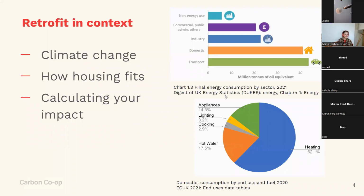So when we're looking at retrofit in context and individually, we're looking at our own houses, and we think about our own houses a lot, but in terms of the wider context, the focus for Carbon Co-op really is climate change. You can see in this bar chart the energy consumption in different sectors in the UK, and this orange one here is domestic. So that's houses and the energy we use in houses basically. It is a big portion of energy use in the UK.